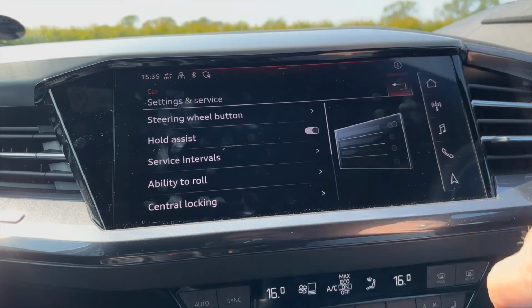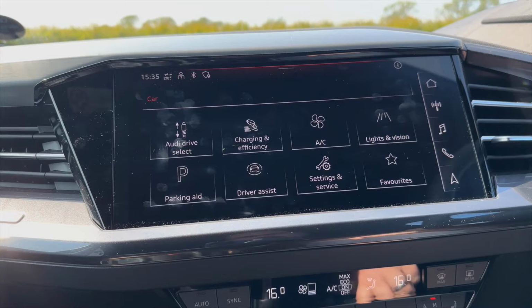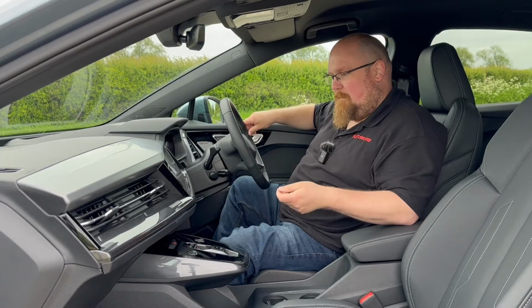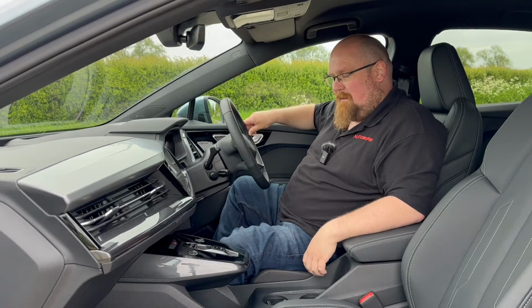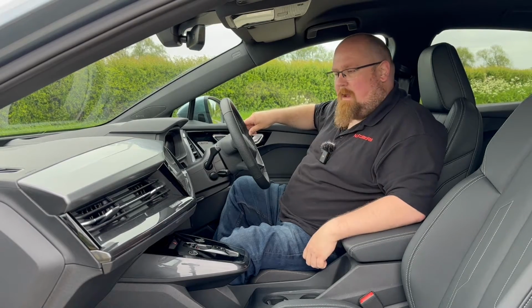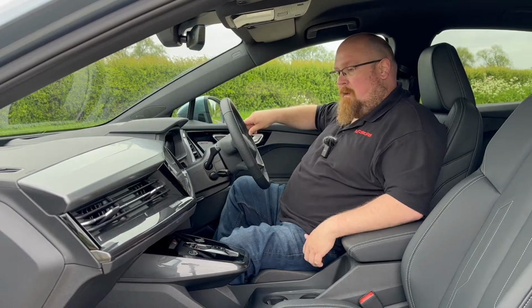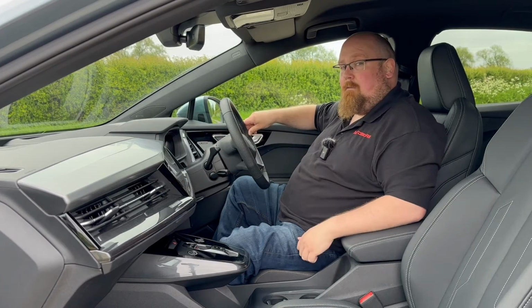The only thing I would mention is, just like the piano black plastic, the screen is very easily prone to smudges and fingerprints, and I'm just looking at it now and thinking, oh, I need like a little personal chamois just to give it a wipe over at the end of every journey. But it is actually a really lovely system to use.